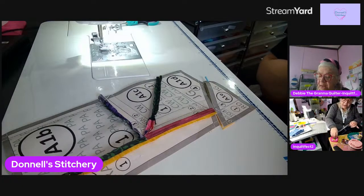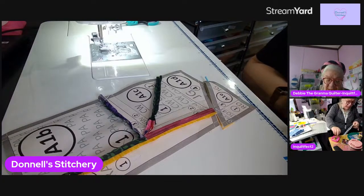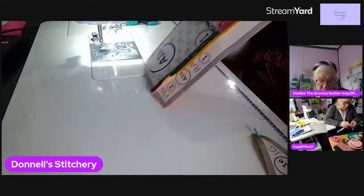Let me tell you something, Donnell. You're telling me how to match up the points here on the paper? Yeah. It's like a wow moment. It's like, oh, my God, yes. Now it's so freaking easy to line them up because now I know what to look for, I guess is what it would be.